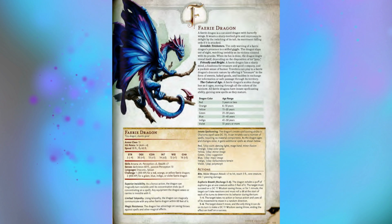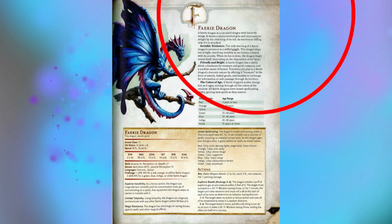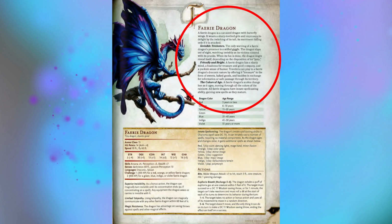But that's it, that's all we get. I mean, look at the size of this entry, it's not even a page. Outside of the physical description of the creature, we get 3 small paragraphs describing its behavior. And to be honest, we don't even get a real description of the creature either. If we didn't even have a picture, it would honestly be kinda tricky to even know how they look. You know what? Let's start right there, actually.